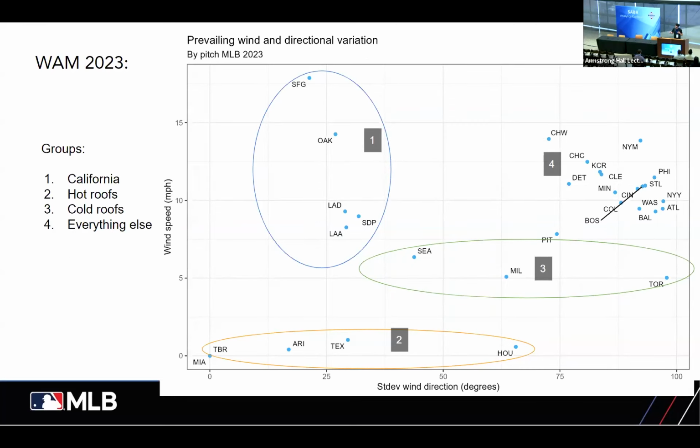So group one, we're going to call the California parks. As you can see, these parks have pretty low standard deviations relative to the rest of the parks. So the wind is very consistent and it's generally pretty strong. I did some Googling, and I think this is mostly due to the westerlies and all these parks being right along the Pacific Ocean for the most part. Then we have another grouping on the bottom we'll call the hot roofs parks we mentioned before, where we have not much wind, in average speed. Again, most of the time that's because the roof is up a lot.